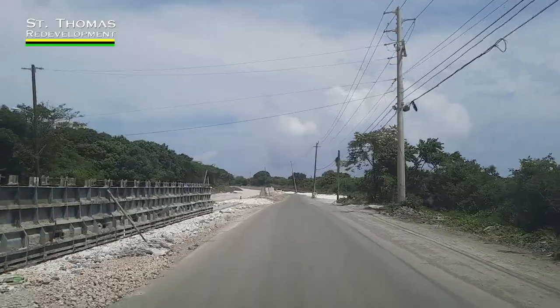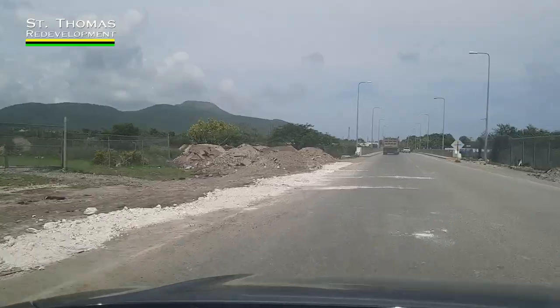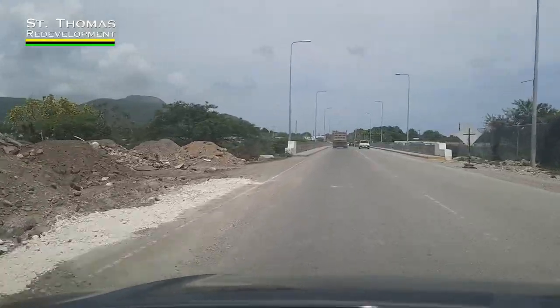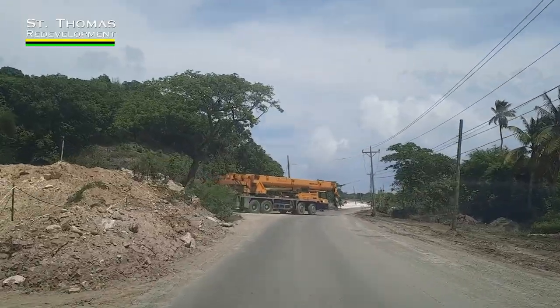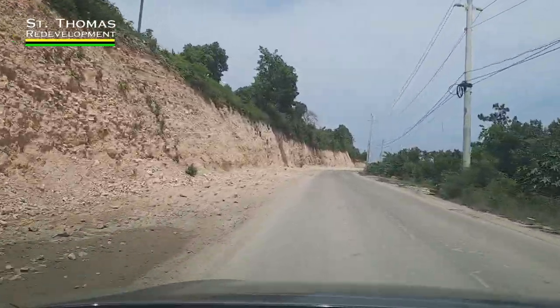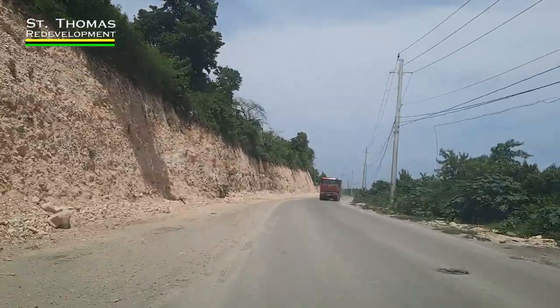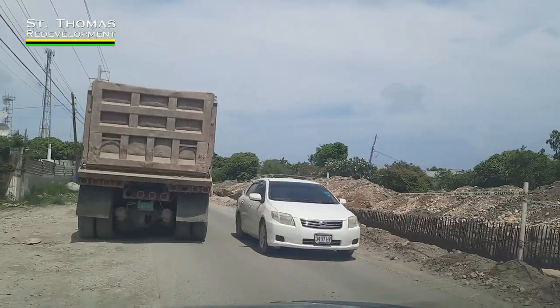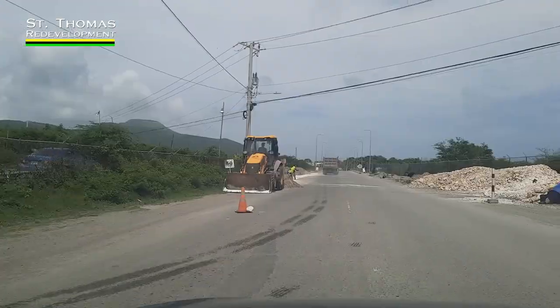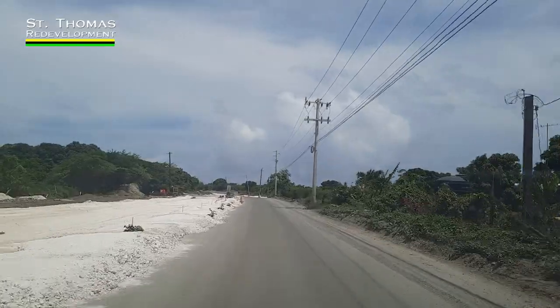Hitting the median has already started. And the chicken them are jerking them, man. Them are doing the drain work. And you can see that they are working very hard in this location. On one side at this time, we can see that this road has been expanded, putting in a massive drain. The drain work is taking place, but the pipe work has been done.